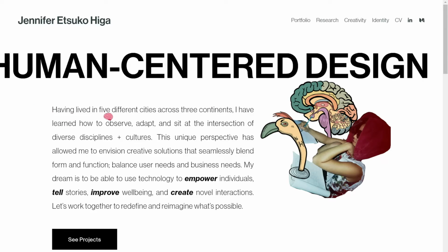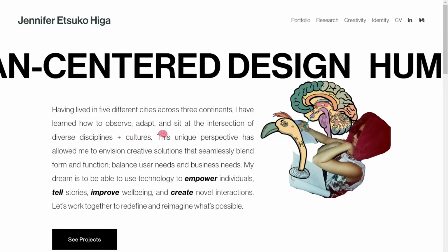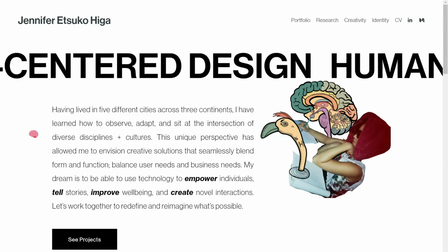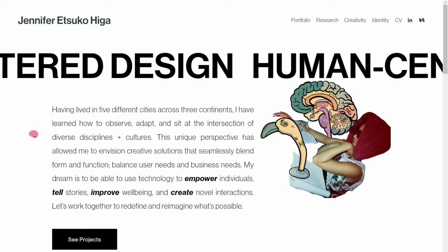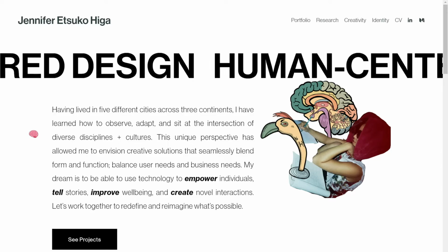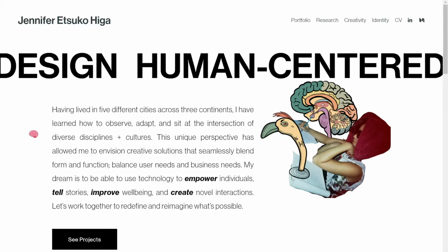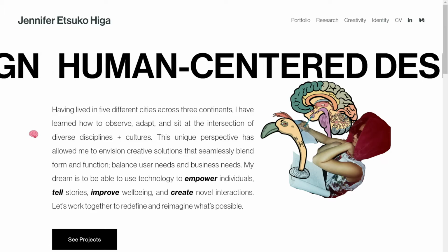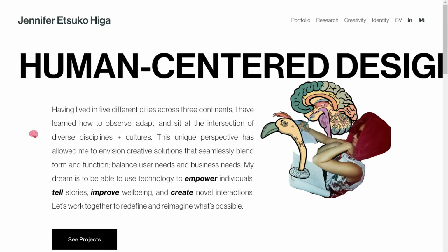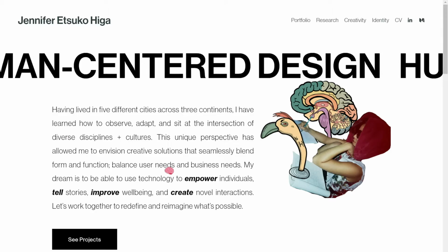So having lived in 5 different cities across 3 continents, I have learned how to observe, adapt, and sit at the intersection of diverse disciplines and cultures. This unique perspective has allowed me to envision creative solutions that seamlessly blend form and function, balance user needs and business needs. My dream is to be able to use technology to empower individuals, tell stories, improve well-being, and create novel interactions. Let's work together to redefine and reimagine what's possible.